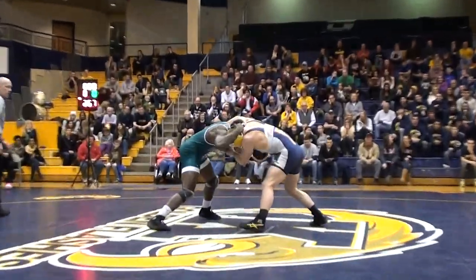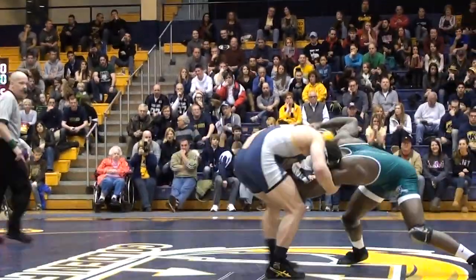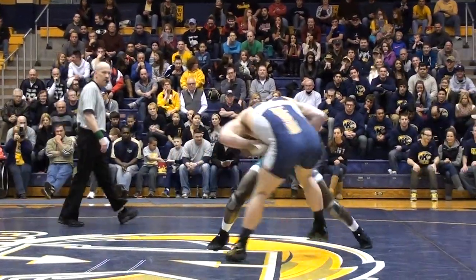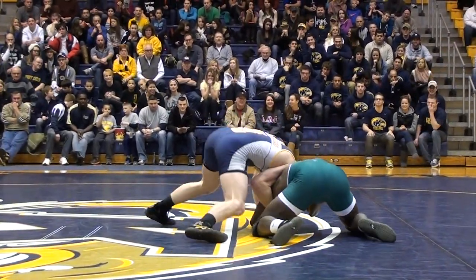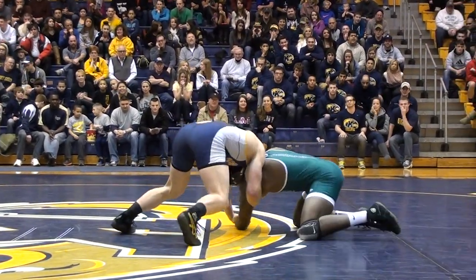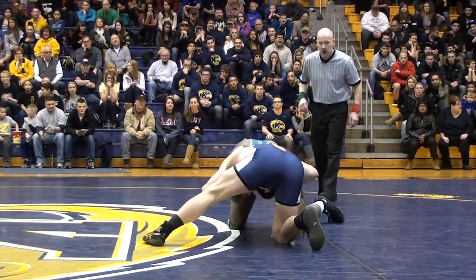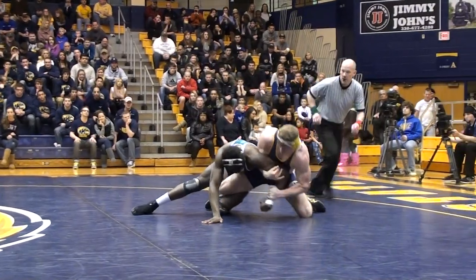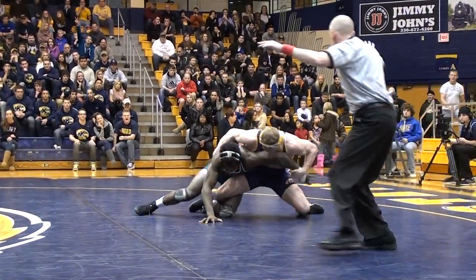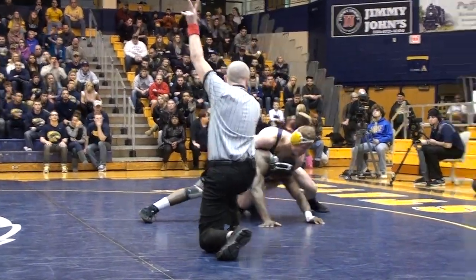Cleveland St. Joe. He is the young upstart for the Bobcats. He's in the green singlet. Kilgore pulls him down to the mat. Those old great Cleveland St. Joe teams, then it merged and became BASJ. Kilgore cranking to the takedown.